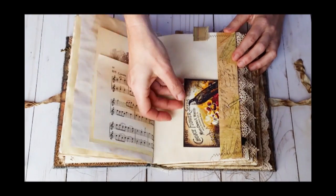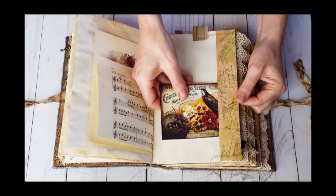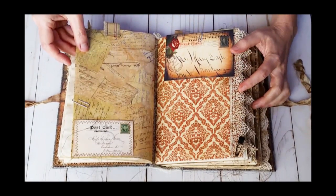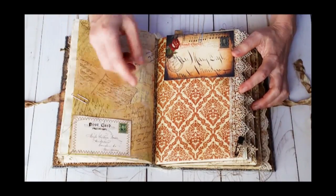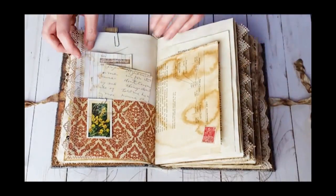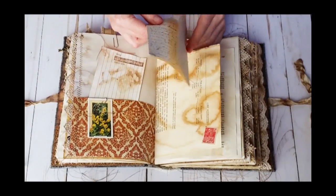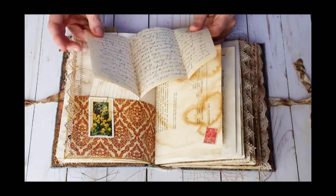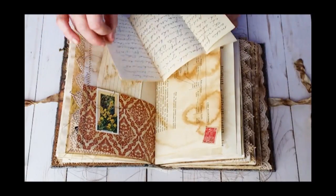Here is a little pocket with a journaling card kind of tucked in there. On this side, this is a little tuck spot, a little sewn postcard tuck spot. And up here is another one of those journaling cards. In this big pocket, we've got an actual vintage letter from the 50s. June sent me some of these, and they're so cool.